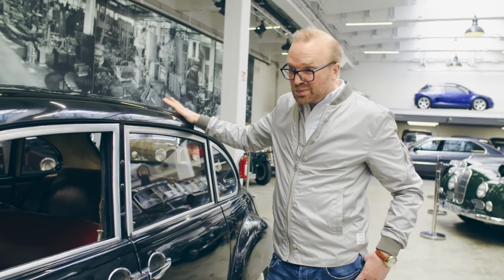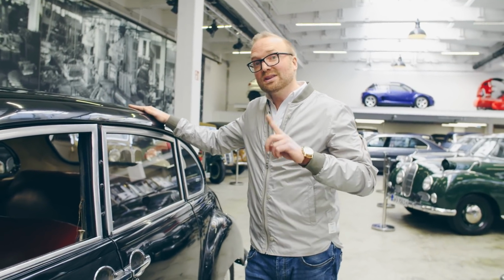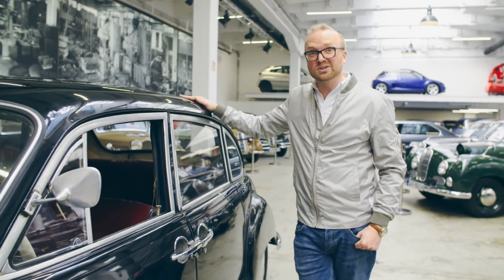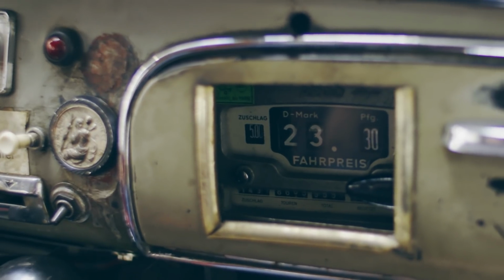So the car would be able to run as a taxi today. The only thing is that you would have to carry Deutschmarks with you because the taxi clock is running on Deutschmarks and not on euros.